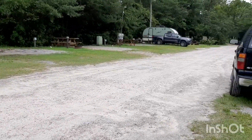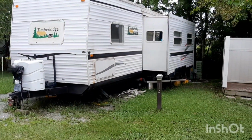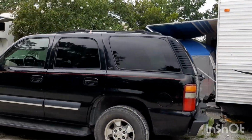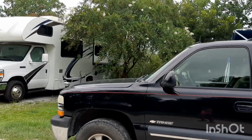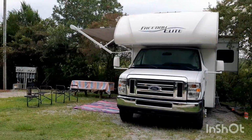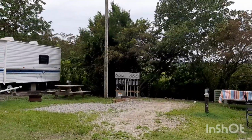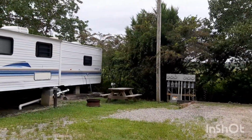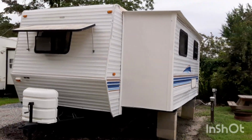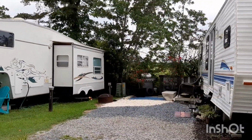this way, and we'll continue, and we're back at site 13. Okay, and then we're going to have 14, 15. 15 looks pretty wide too. Yeah. It's obviously shorter. You know, you're not going to fit like a 40-foot camper in there or anything, but 16. That's nice.